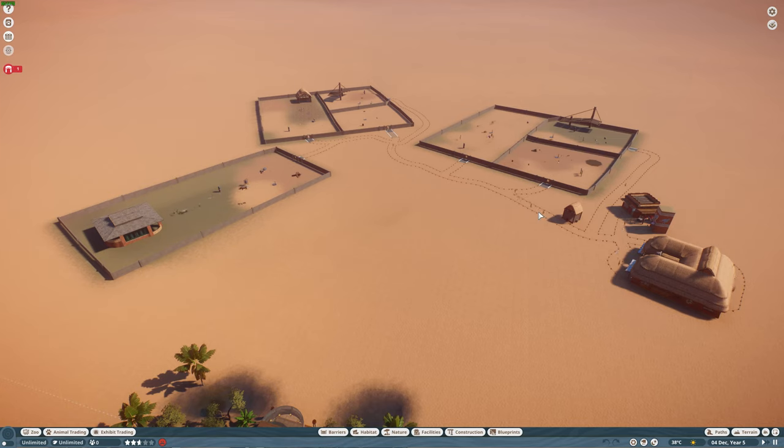And today, after a little bit of delay, we're going to be taking a look at the new pack that's just come out for Planet Zoo, the Arid Animal Pack, giving us 8 wonderful animals from desert biomes from pretty much Northern Africa, but you could say around the world, a desert-themed pack for the animals.